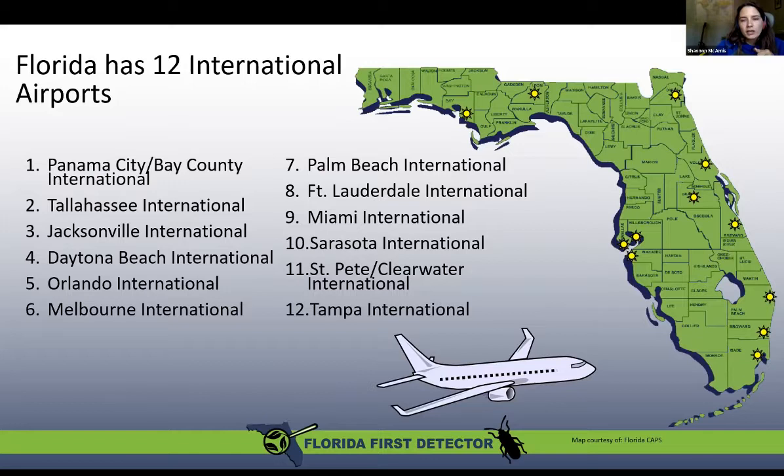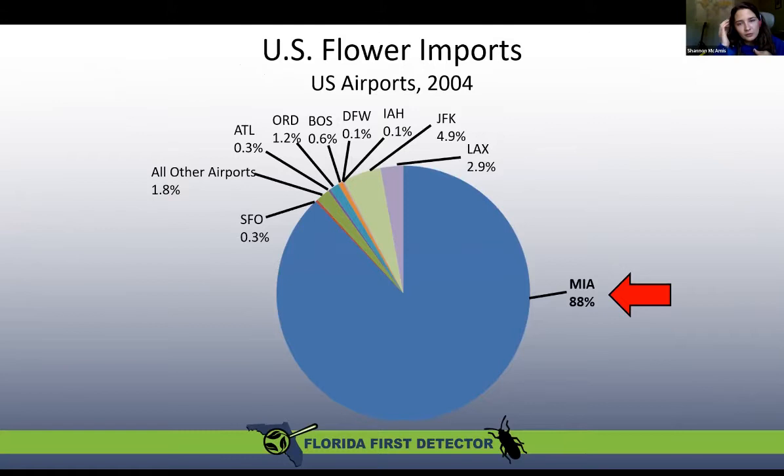One way is through air travel, and Florida has a lot of airports, 12 international ones, and that doesn't even include the smaller airports. And these airports are going to bring in people, but they're also going to bring in goods and then sometimes also pests. An example of the goods that come into these international airports are cut flowers.